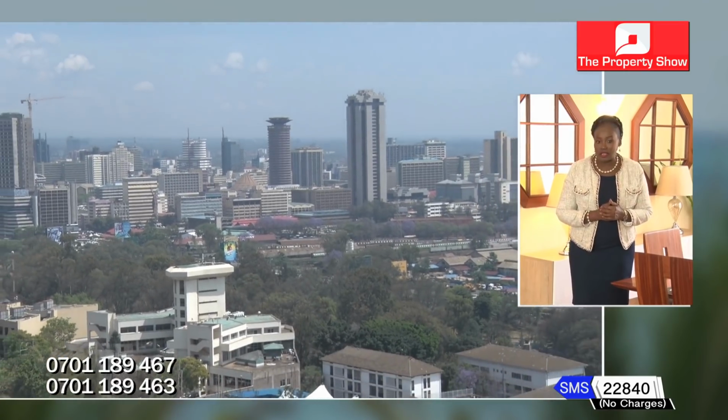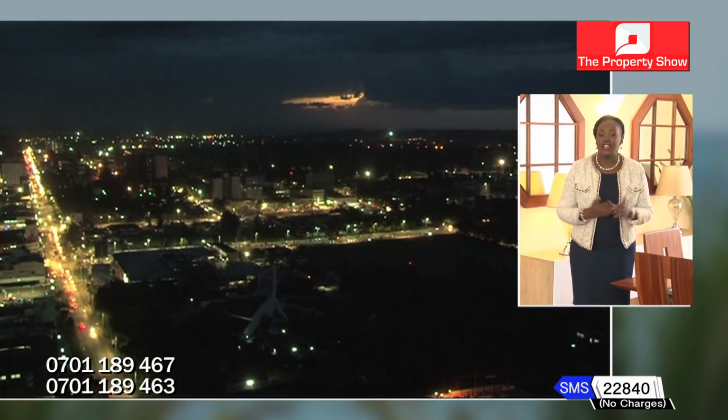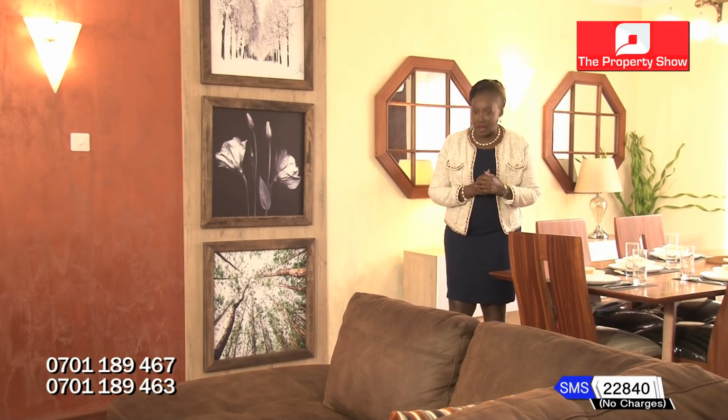I must say, our signature bus tour experience has gone a notch higher. Are you wondering where to put your money on? Is it in Nairobi or its environs, Mombasa, Nakuru, Kisumu, or even Eldoret? Just drop us a line and we'll provide a cluster of options in your price range.